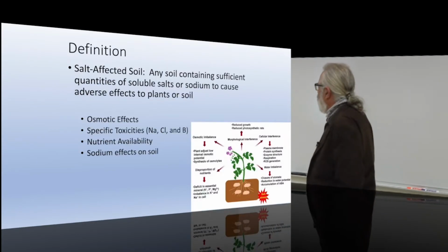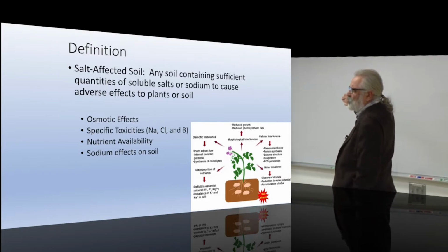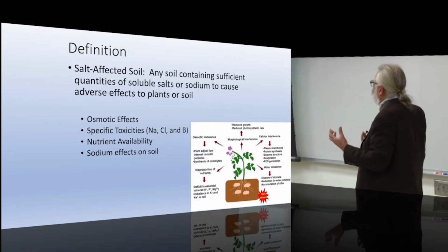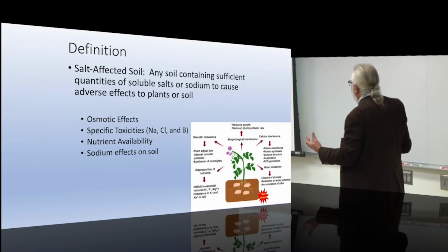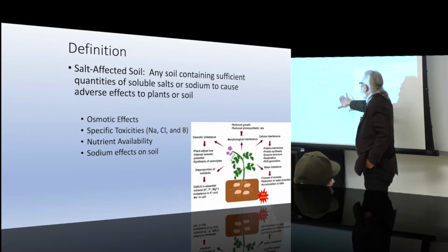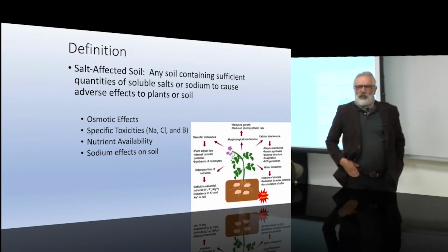Salts, what are the effects? The main effects we're concerned about here in Yuma are the osmotic effects. Plants have to expend extra energy to draw water against this osmotic gradient, and that's energy they have to divert from growth processes. There are other things, specific toxicities. I want to talk about sodium at the end, more in the context of other areas of Arizona.